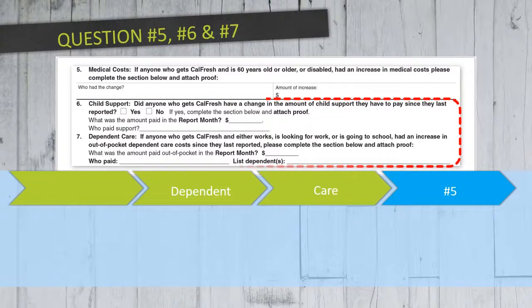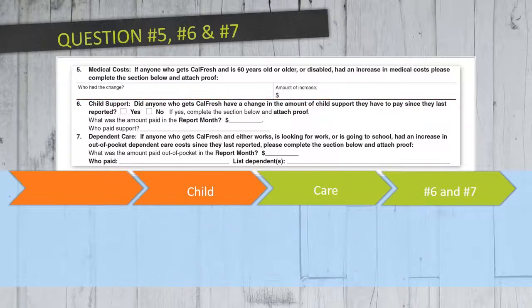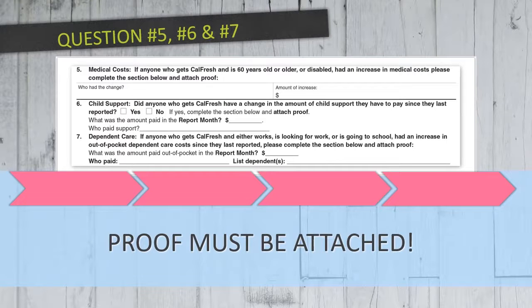For any CalFresh household, changes to the cost for child or adult dependent care needed for work or training should be reported. If there is child support being paid, any changes in the amount paid must be reported. Remember, proof must be attached to determine if more benefits can be issued.